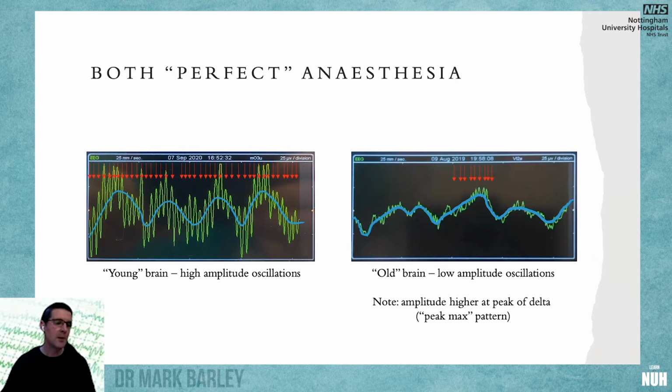And I've illustrated these delta waves here, which we've got 1, 2, 3, 4, that's 1 hertz. And the same here, 1, 2, 3, 4. So we've got this nice undulating baseline with these superimposed alpha oscillations on top. And that's what anaesthesia looks like when we're looking at the frontal EEG.